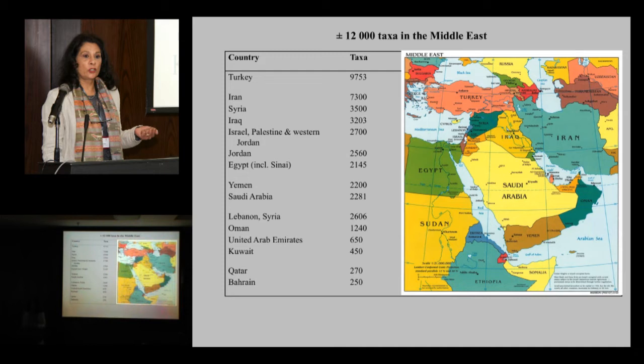Now, coming to the Middle East, Jordan, as I said, is very much a part of the Middle Eastern region, and it's very important to understand the areas around it to be able to understand what's happening to the flora of this particular country and the areas around it. We still do not know how many species there are in the Middle Eastern region, but I estimate something like 12,000 or 12,500 species.